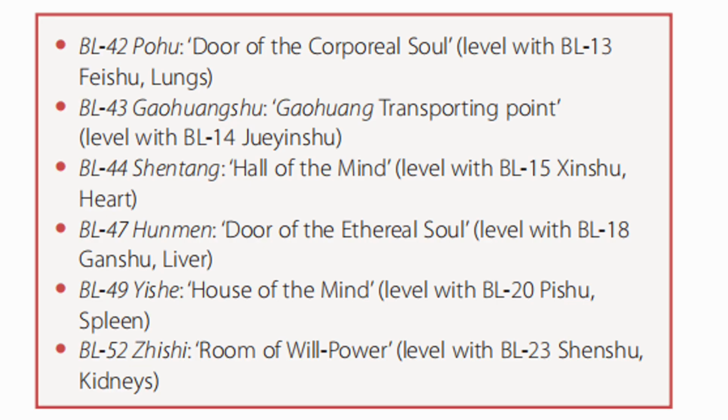In addition to the above line of back transporting points along the bladder channel, there are also 6 other points on the outer line of the bladder channel on the back, which are particularly important. These are bladder 42, door of the corporeal soul, level with bladder 13. Bladder 43, Gaohuang transporting point, level with bladder 14. Bladder 44, hall of the mind, level with bladder 15. Bladder 47, door of the ethereal soul, level with bladder 18. Bladder 49, house of the intellect, level with bladder 20. Bladder 52, room of willpower, level with bladder 23.